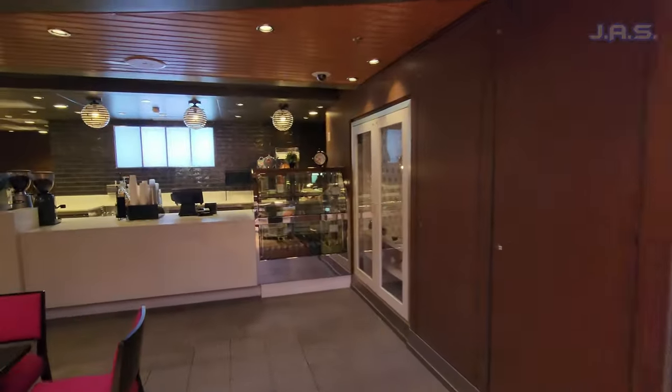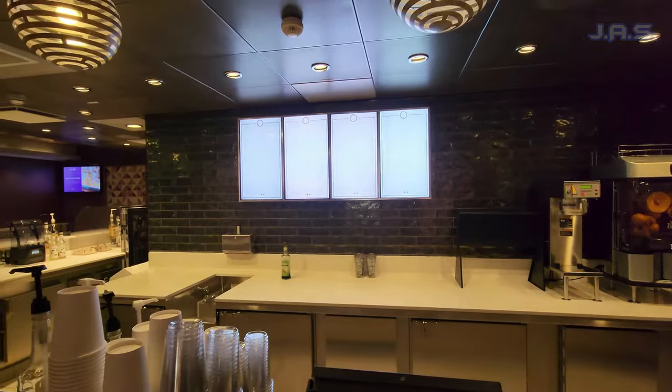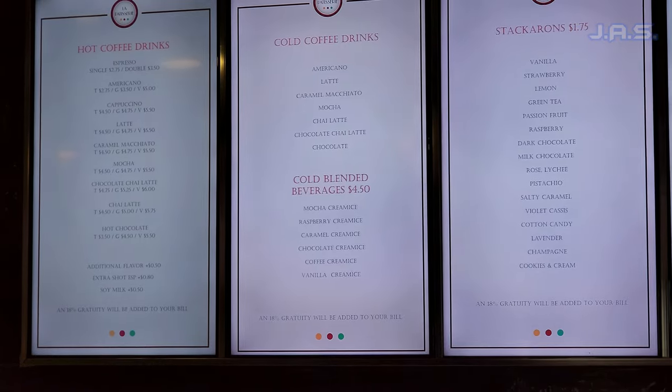And then you also have this place, La Pastry. I didn't try it out because this is not the type of food that I enjoy. This one also does have an upcharge as well, so I'll go ahead and just quickly put the menu there so you all can see it. But this is another option.